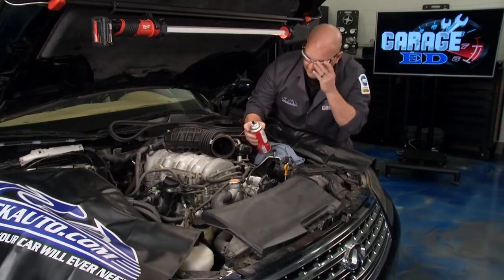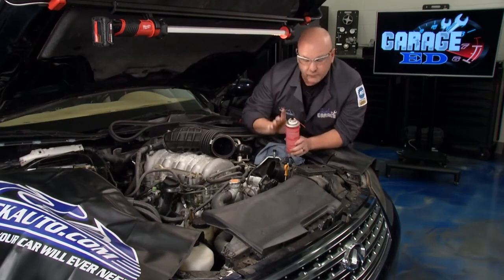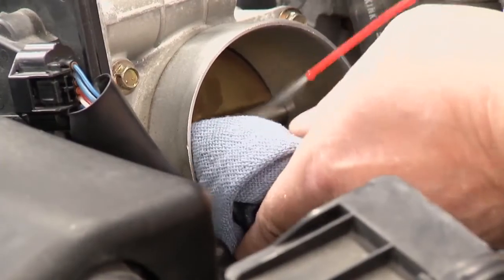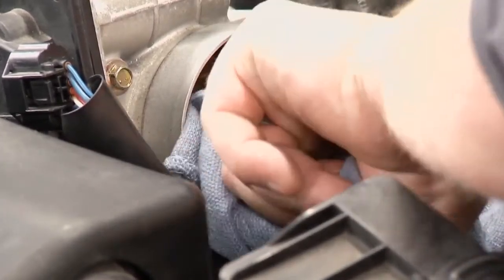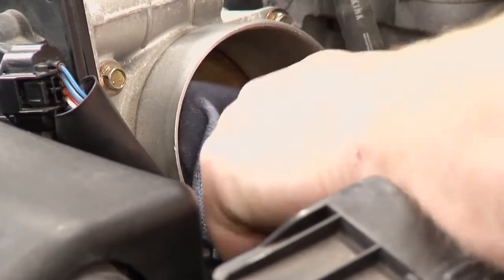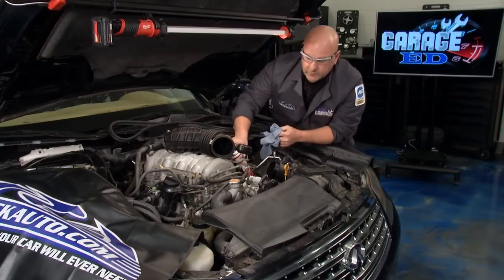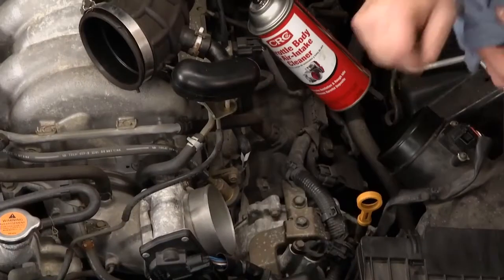Very simple. Get throttle body cleaner. You've got to have the right stuff. The wrong stuff is going to damage components. Spray it in here and just wipe it down. Now, varnish and carbon build up over time, affecting that home position. Wipe it out. Another tool that works really well here is a toothbrush. You can get down around there.